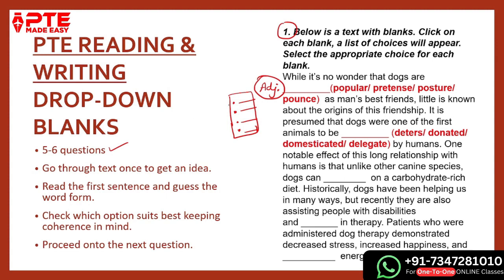Now we'll see which particular adjective do we have here. We have popular, we have pretense, okay, these two we have. Then posture is a noun, pounce, okay, that is kind of a verb. So here we'll get either of two. So the correct answer is popular, keeping coherence in mind, because if we select popular, then only we'll get to know that the meaning is totally accurate. While it's no wonder that dogs are popular as man's best friends, little is known about the origins of this friendship.